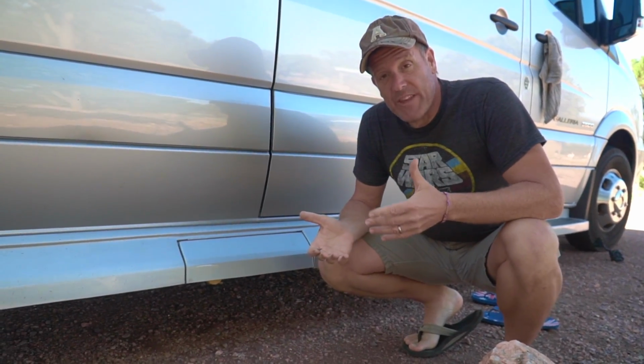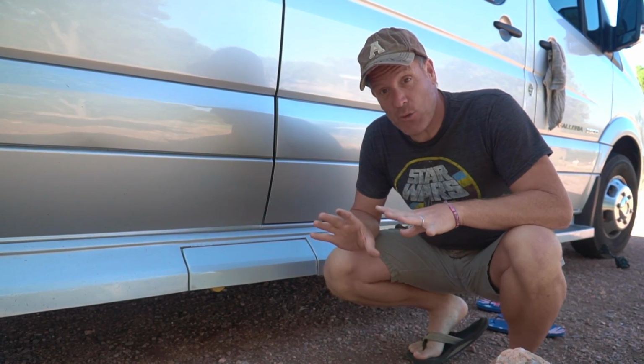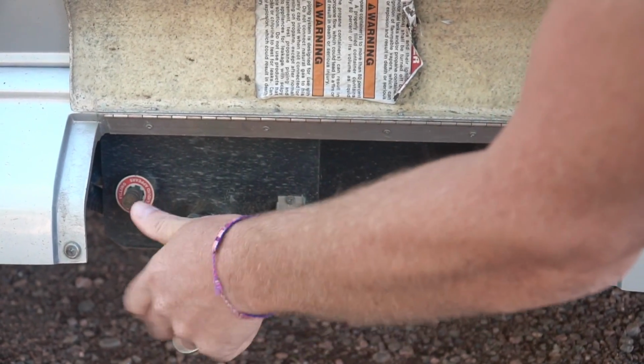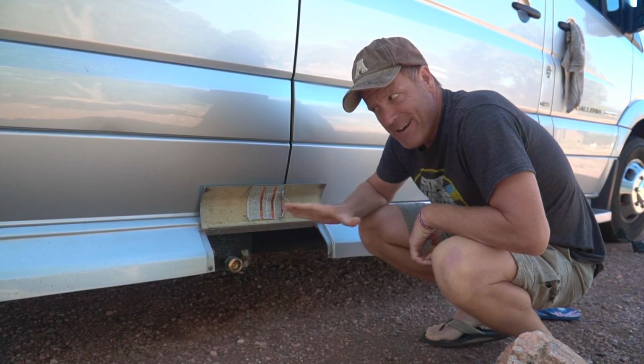This van comes with a 9-gallon propane tank, which cost us about $23, $24 to fill up, so it lasts quite a while too. Right here we have the propane hookups. We found propane at a U-Haul. Anywhere that can do propane using a hookup like this can fill up this tank. They just hook it on here, fill it up. It's surprisingly very quick to fill up.